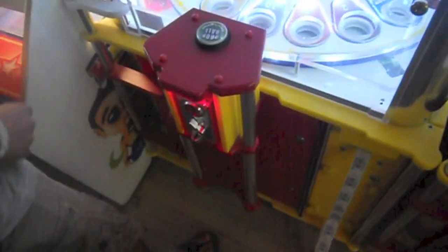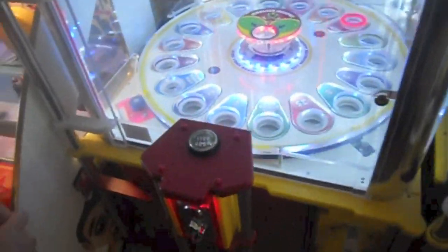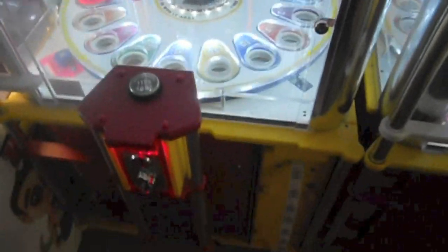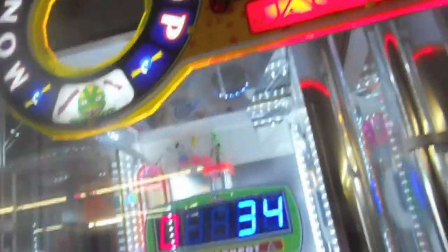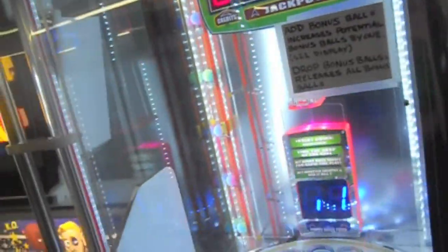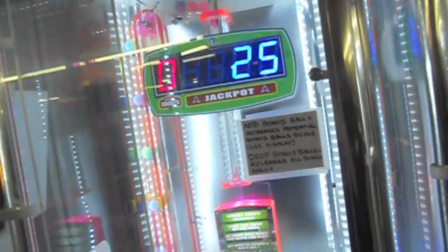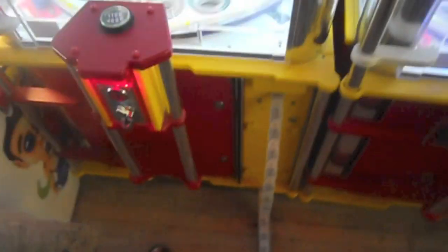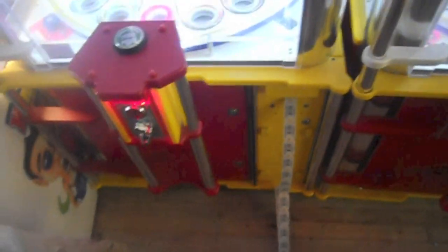Wow. Were you trying for it or no? No. You just dropped it? Yeah, I'm serious. Wow. We just got 100 tickets. If I get the monster, I get that way. I can't believe you just got that first drop. We can put this in the video. Do it.